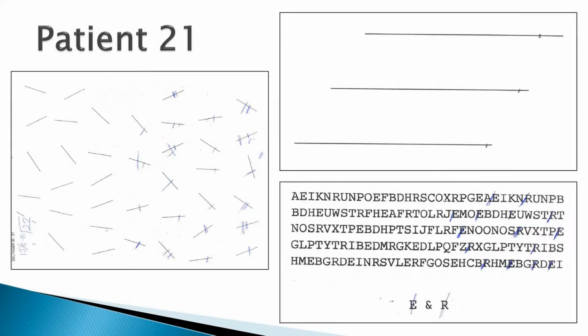Among the tests used in the trial are the line cancellation test, the line bisection test, and the letter cancellation test. Shown here are results for patient 21, one of the most effective participants, at the beginning of the trial. You can see the impairment on the left in each test. In the line cancellation test on the left, only lines on the right-hand side are crossed out. In the line bisection test on the top right, the participant believes the center of the line to be very far to the right. In the letter cancellation, on the bottom right, none of the target letters E and R are crossed out on the left.